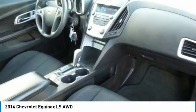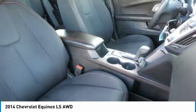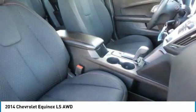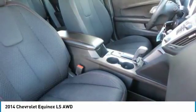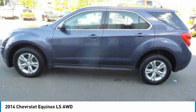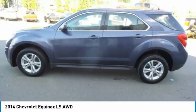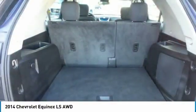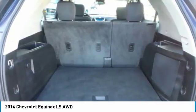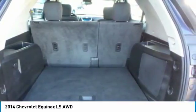The 2014 Chevrolet Equinox comes standard with a fuel-efficient 4-cylinder engine that makes an adequate 182 horsepower. You may also choose the impressive V6 that puts out 301 horsepower. Both engines are connected to a 6-speed automatic transmission. Front-wheel drive, FWD, is standard with all-wheel drive as an option for both engines. The 4-cylinder model can tow a maximum of 1,500 pounds while the V6 can pull 3,500 pounds.